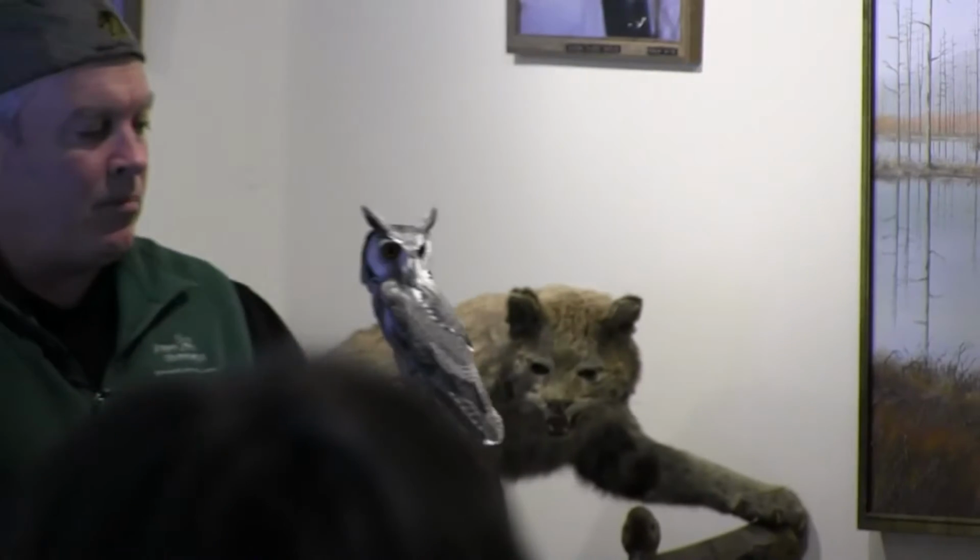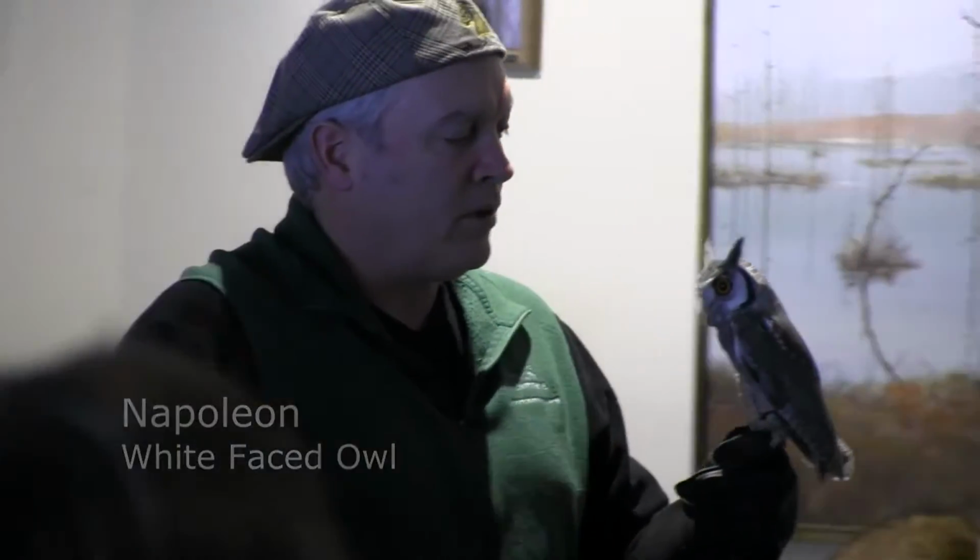And here's an example of a bird that's not native to the United States. You're not going to see one of these anywhere in the country. This bird was bred in captivity in New York State. So there are a few of them in captivity. This is called a white-faced owl. It's in the scops owl family. There are over 50 different species of scops owl, I believe. All small birds, and this particular scops owl is native to South Africa.